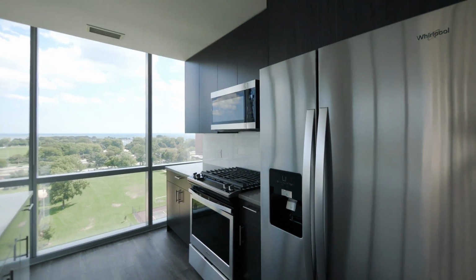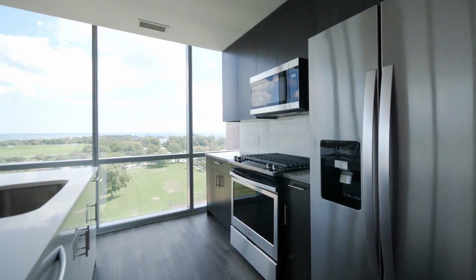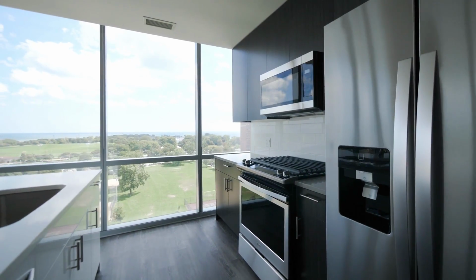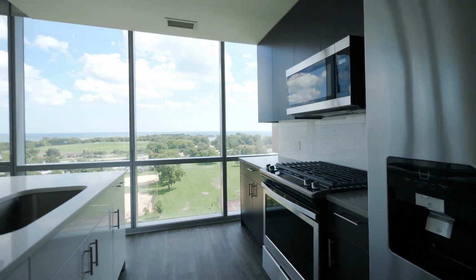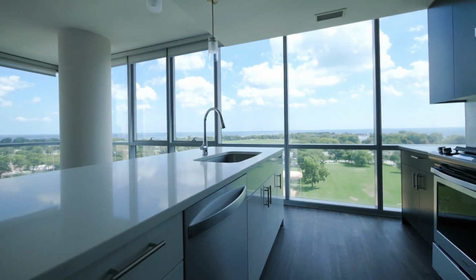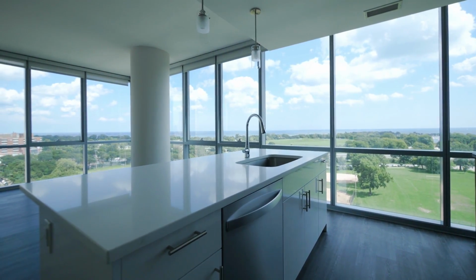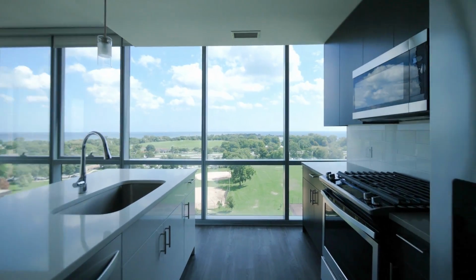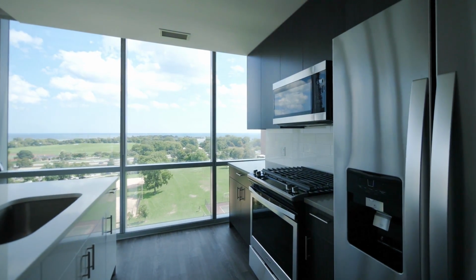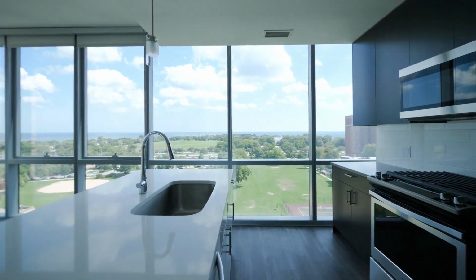Kitchen has side-by-side refrigerator freezer with ice and water in the door, a 4-burner gas range, glass tile backsplash, built-in microwave, wide farm-style sink, and of course the dishwasher. You have contrasting white and espresso stained cabinets and both gray and white quartz counters.